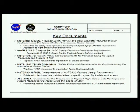Key documents for you. We live and breathe off of 13830, both the GSRP and PSRP. 13830 will be your key document here. It is our process document. It lays out all of the data submittal requirements: when to submit, what to submit, and to who you need to submit your data.